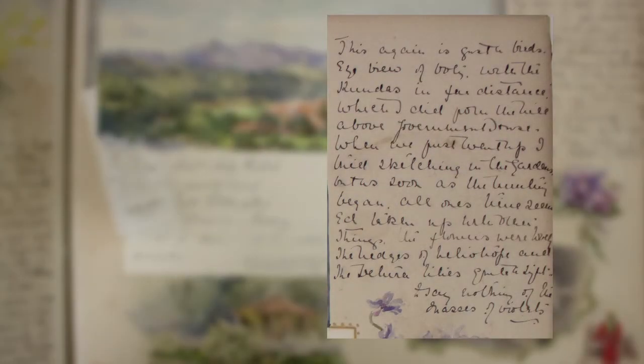But in this case, which is a very unusual album, we also have handwritten passages, so it doubles up as a sort of diary as well. And that makes it easier for us today to interpret the album because it gives us more clues. So what you'll see is this combination of photographs and watercolors, for example, here.